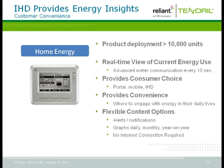One interesting fact is the reason why it's called the home energy monitor versus an in-home display. We did some early research where customers really perceived the idea of in-home display as truly their TV. So we tested some other naming concepts, and home energy monitor resonated best with our customers.